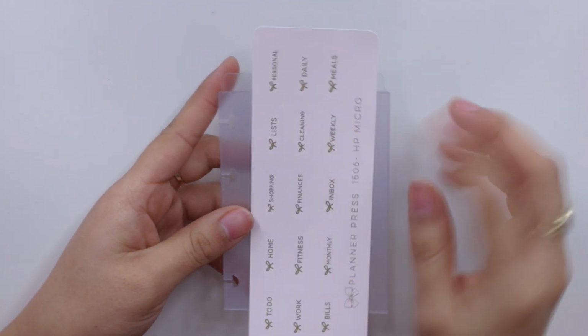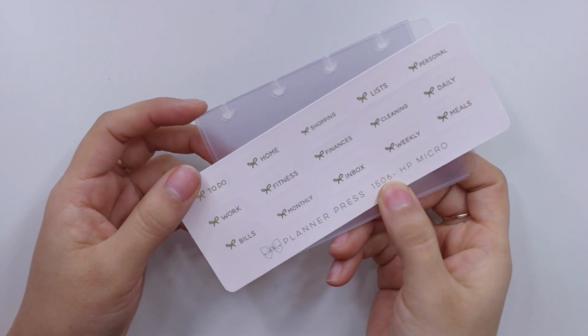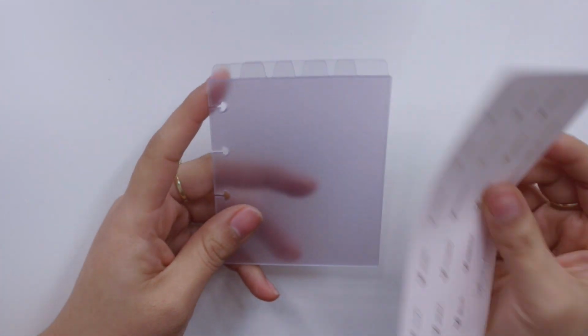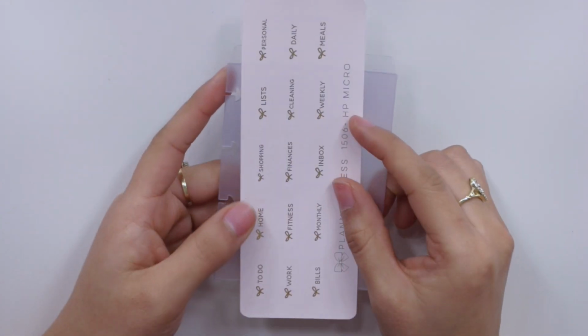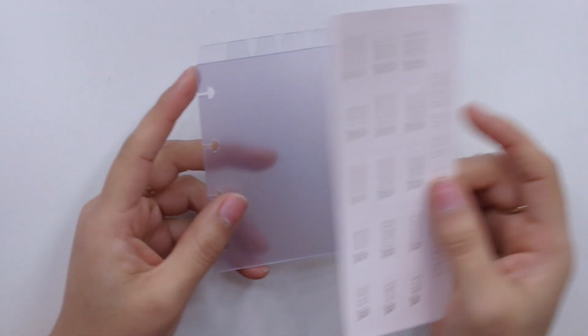And these are 1, 2, 3, 4, 5. So there's 5 tabs with the little stickers put on top. Super cute. I can't wait to utilize this. I've actually been using my micro happy planner a lot. I love it so much, so I thought it'd be cute to get some little dividers for it. So that is what I got from Planner Press.